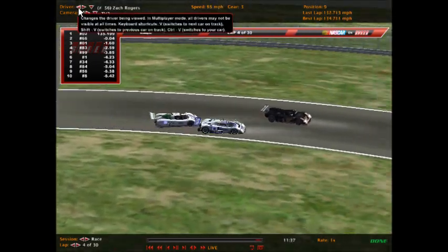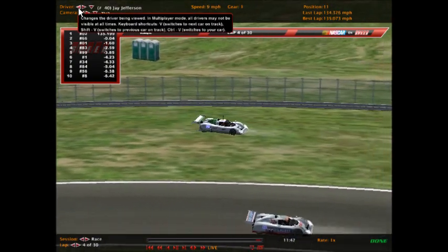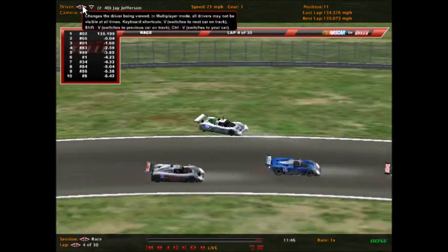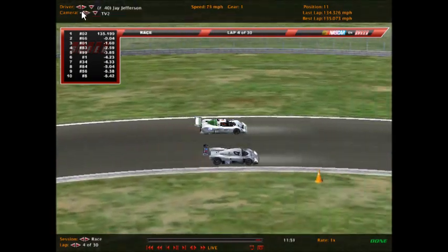And meantime, a 3-car battle happening right there. And wow, that's Jay Jefferson getting off the course into the wall. He goes to number 40 as he gets muscled off the track. I don't know who that was. It might have been Megan Atkins or Zach Rogers, one of the two that took him into the wall.